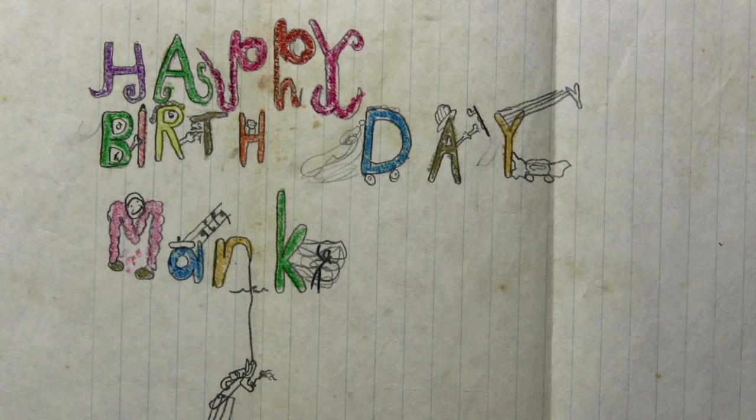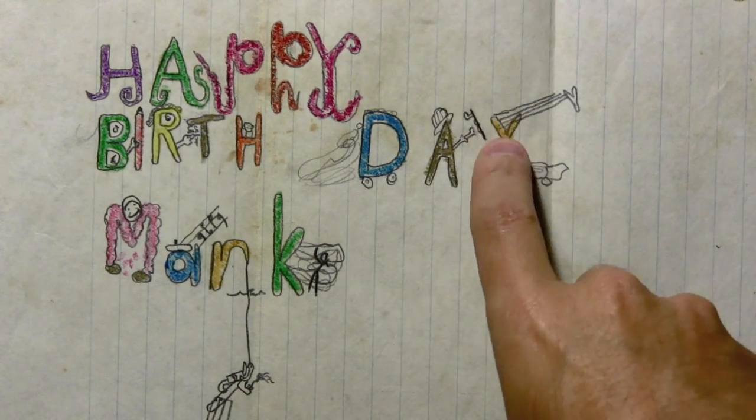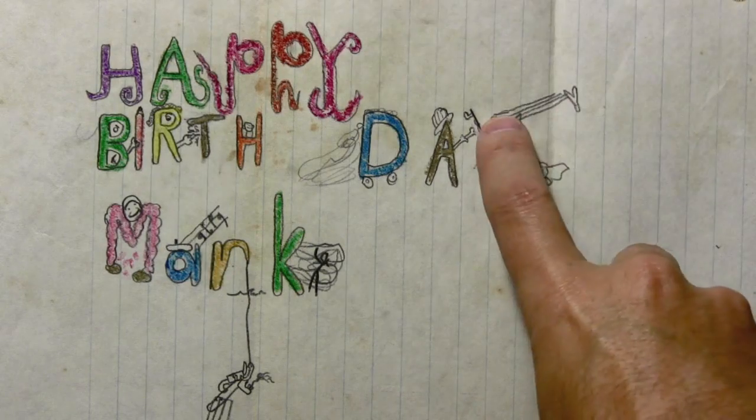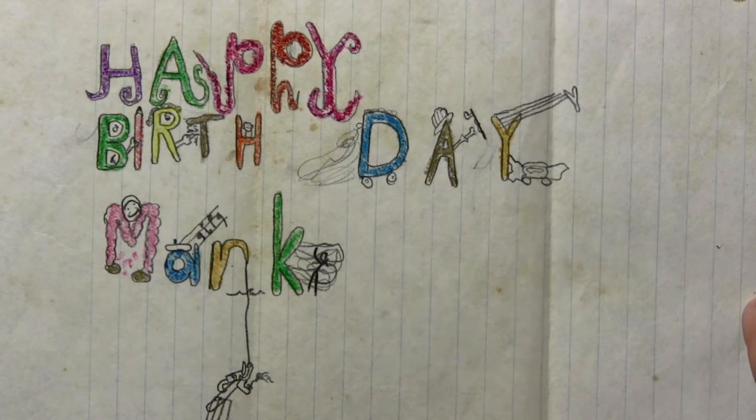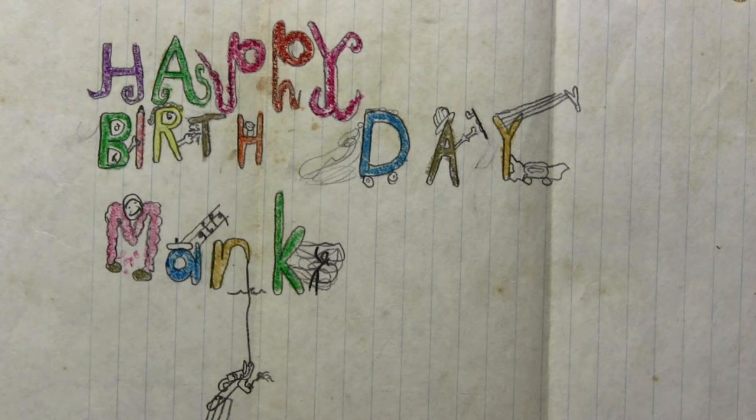Some of the stuff is hard for me to even decipher, what it was that I was trying to do. Maybe I was trying to turn the Y into a telephone pole, maybe, and these are lines, and then a car crashed into the telephone pole. I don't know, slightly violent imagery here. But hopefully my grandmother enjoyed this little card.